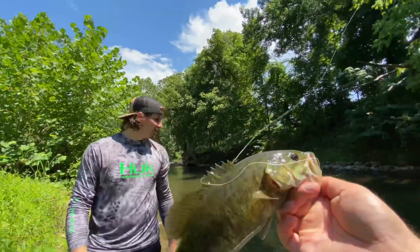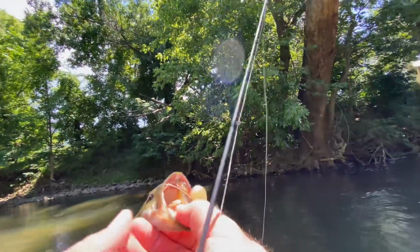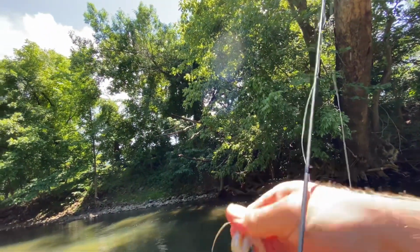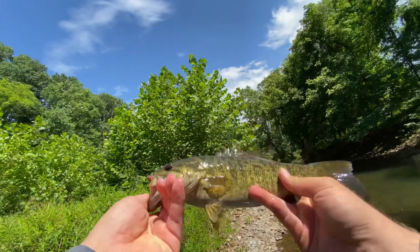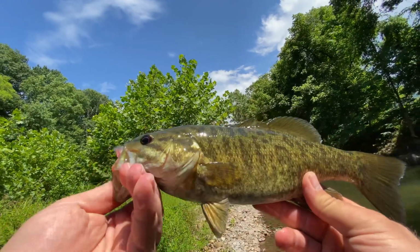Heck yeah. Let me go start fishing. Nice little fish. Yeah, be careful up there at the top because there's a bunch of branches and sticks. But yeah, that looks pretty gnarly once you get right behind it. Get him right in the sun. Oh, he's gorgeous, yeah. That is beautiful.